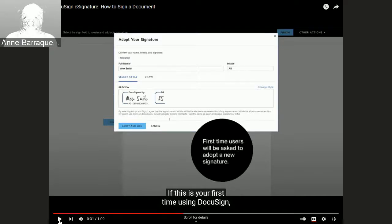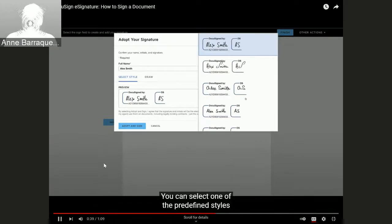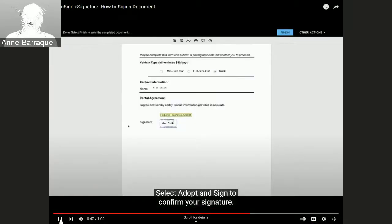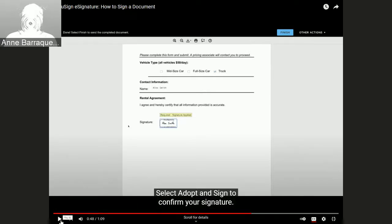For that, if it's my first DocuSign experience, I will have to adopt a new signature. To adopt a new signature, I can either decide to take a selected drawing that is available, or I can also draw my signature and directly apply it to the document. So it's really about adding a personal touch and drawing my own signature. And with that, I adopt and sign. We can see that there's an image of the signature that is applied on the document, just like I would have done in the physical world.